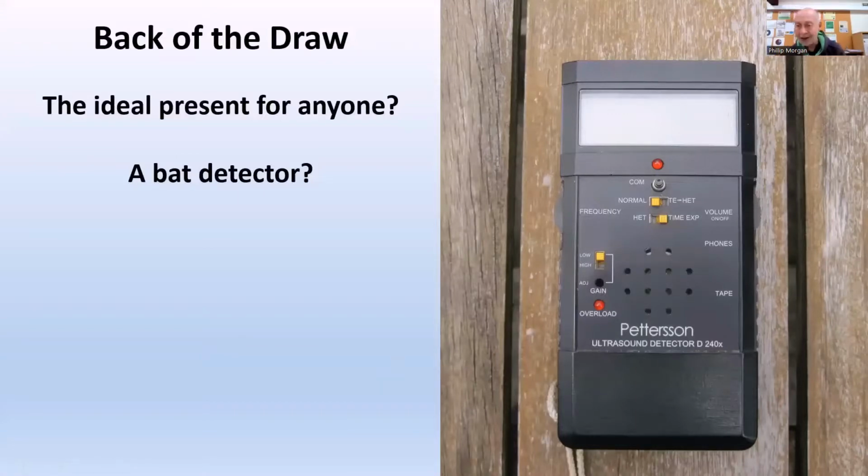I'm forever getting asked. It's usually wives of men who ring me up and say, I'm thinking of getting my husband a present for his birthday, and I thought a bat detector might be a really good idea. And it's funny, I've only ever once been asked by a man about getting a bat detector for his wife. In that case, she absolutely loved it and became quite a good ecologist. So it was opening a whole brave new world for her.